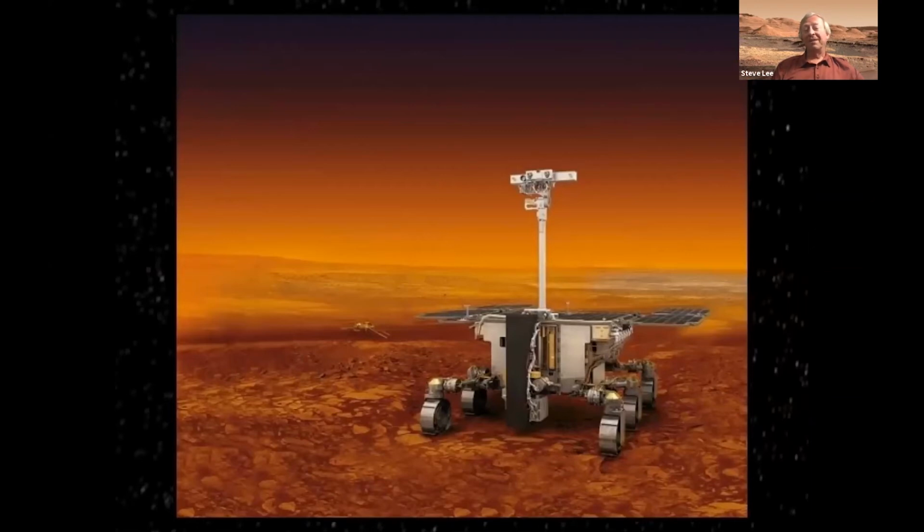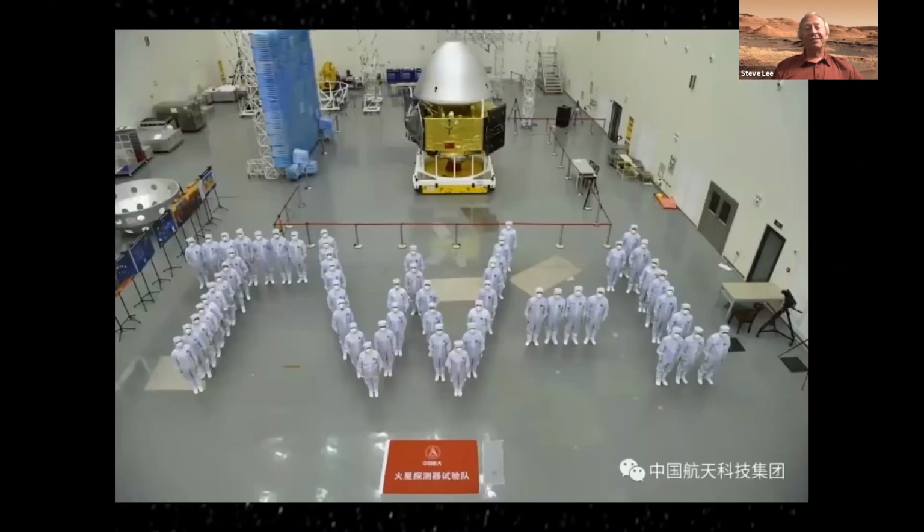And they're hoping for about a 90-day lifetime for the rover. And this is based on the rovers that China has sent to the moon. It's a scaled-up version of the Yutu-2 rovers. And so this was just before launch.